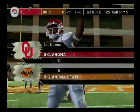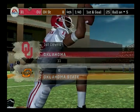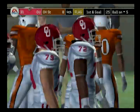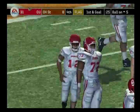How about that conversion? Let me tell you something. That defense got to be a little discouraged after that play. No question. You can see the guys are hanging their heads a little bit going back to the huddle after giving up a big play to the quarterback.